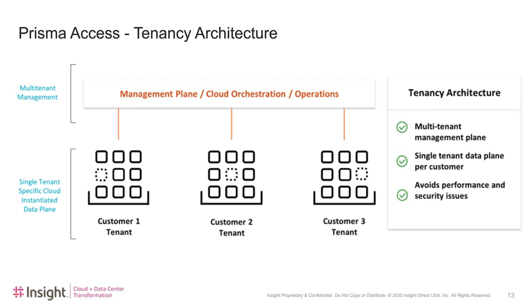We have some of our competitors who don't have that single tenancy on the data plane. That's where they start suffering from a performance standpoint. There are many cases where one customer who is experiencing a much higher demand will inflict limitations on other customers because it is a shared infrastructure. And there's also been a few cases where there has been visibility of data from one customer to another. Because it is completely separate, that is not an issue we suffer from either.